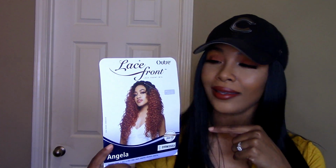DRM3533. Y'all, I am still playing with color, and I told y'all in my last couple of videos I was definitely feeling the copper and the ginger look, and this one looked like it could be in that family, as you can tell on the stock card. So yeah, let's see what this looks like.